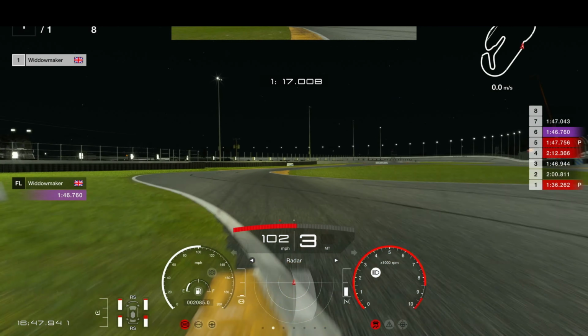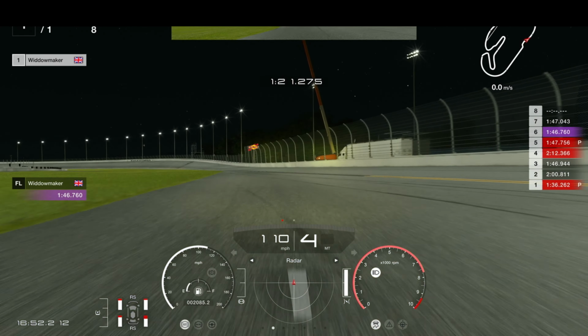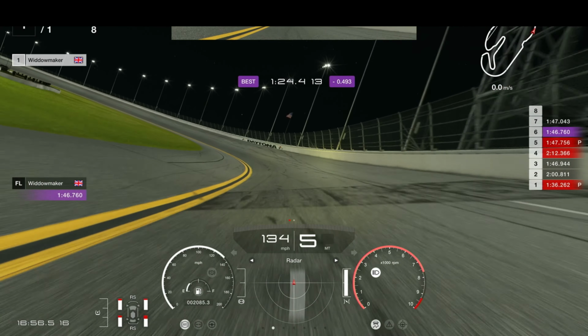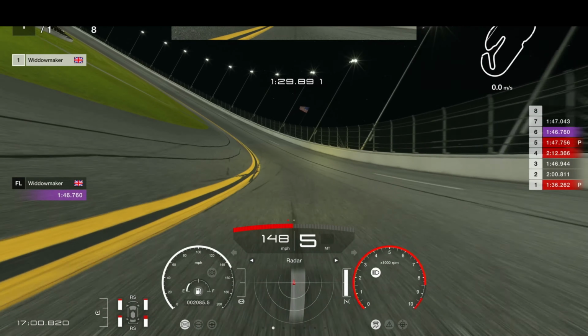Start to turn the car, that's the way before. We're probably wide on 3, we cut back to 4. Again, a little bit down on speed. Oh, we're going to be half a second up, so this could be in the 1:46.2 sort of region, which would be excellent.